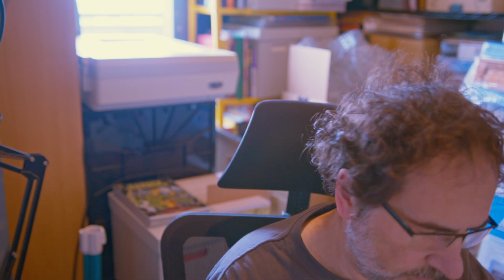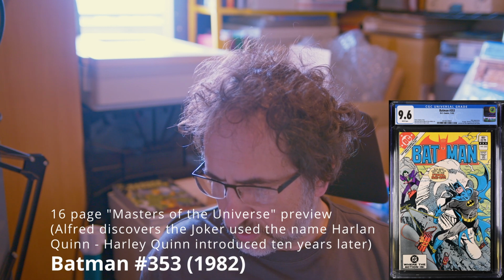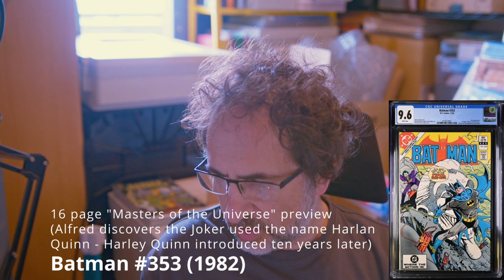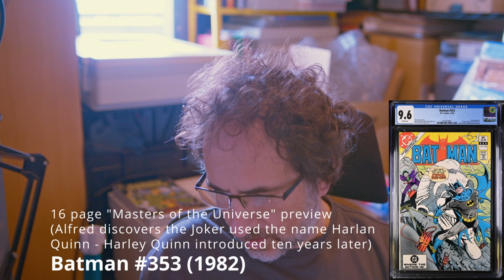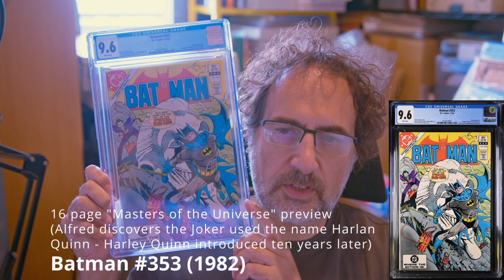Now this is a 1982 Batman #353, and it's a great cover. It's got an appearance by the Joker. It's got a 16-page Masters of the Universe preview. But it's a 9.6, so that's pretty sweet.